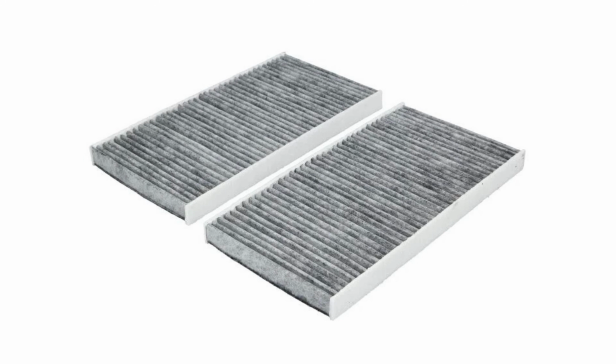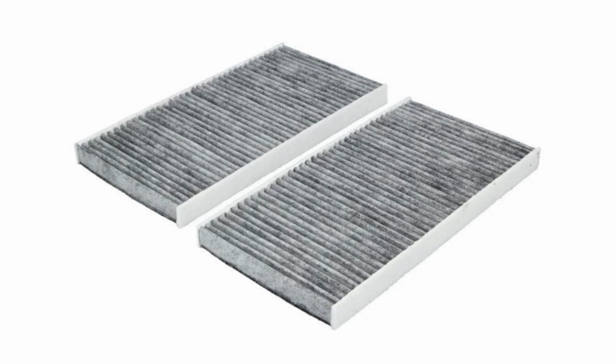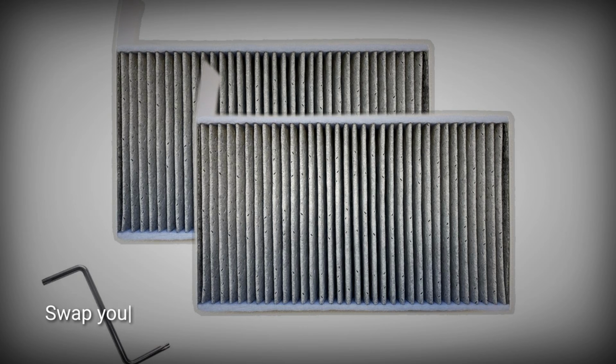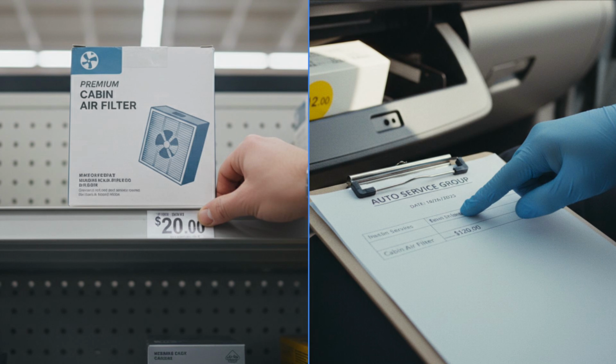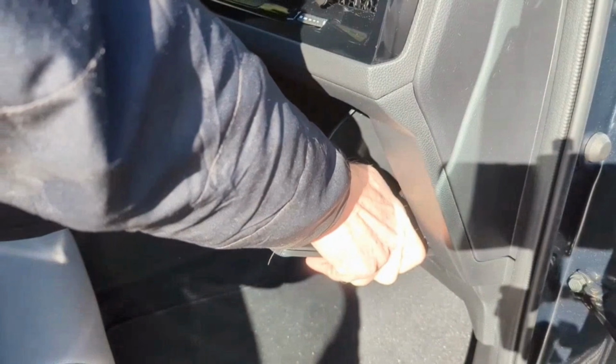If you want to save even more, buy cabin air filters in 2-packs online. Amazon, Rock Auto, and other retailers often sell them for $12 to $18 for 2 filters. At that price, you are paying $6 to $9 per filter versus $95 at the dealer. That is an 85% discount for something you can do while waiting for your coffee to brew.